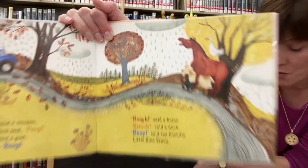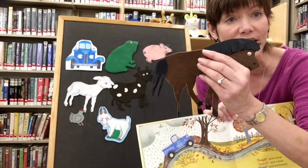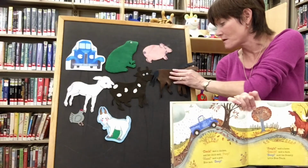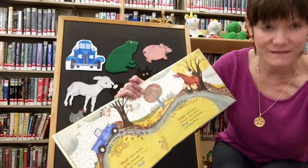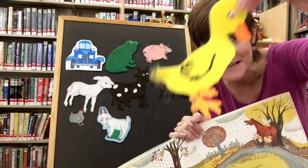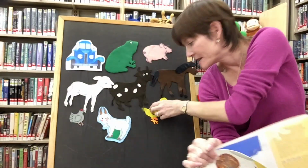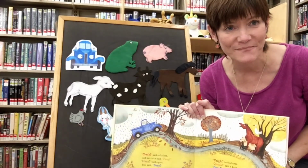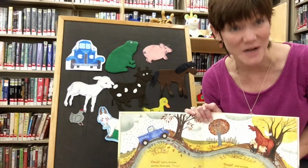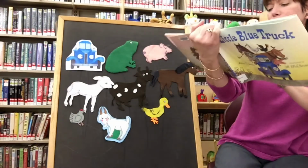Neigh, said the horse. Here's the horse. See the horse? What did the horse say? Neigh, said the horse. Quack, said the duck. See the duck? Quack, said the duck. Beep, said the friendly Little Blue Truck. Right? What does the Little Blue Truck say? Beep. That's right.